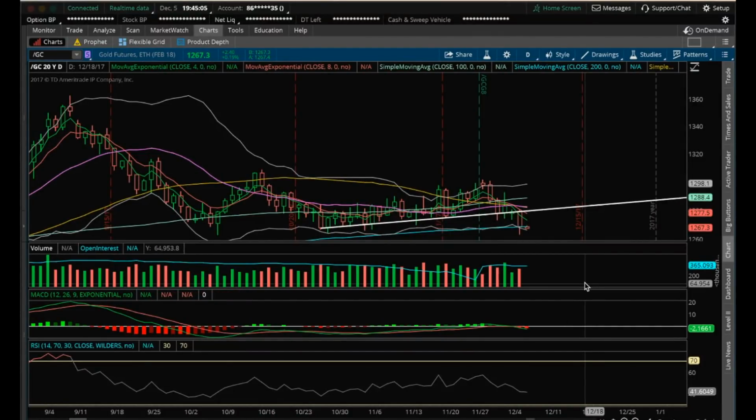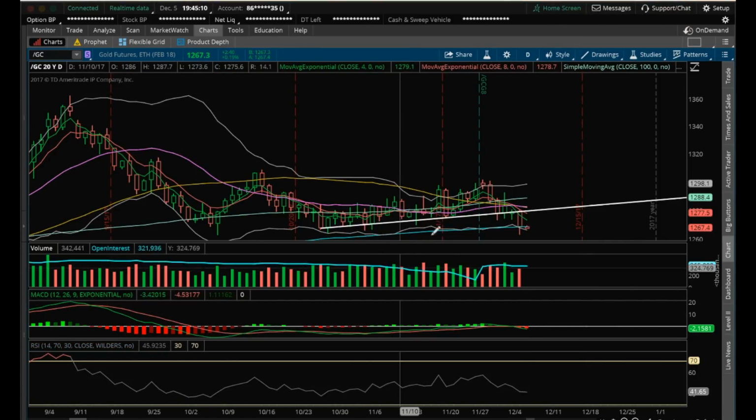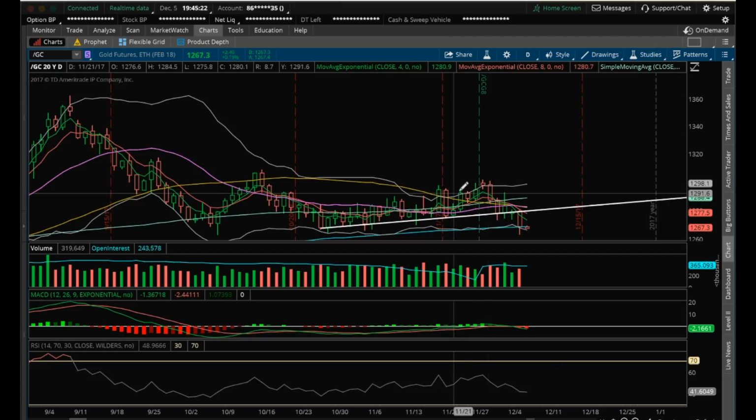Hey guys, James the Chart Guys. It's Tuesday, December 5th. Gonna do my nightly video on gold. So gold, again, I mentioned once we hit that, we got over $1,300 on this candle, but it really gave bears some confidence when bulls were unable to close above that 1,300. And the next day, you could see that we had increasing bear volume here, and then continued to move downwards.